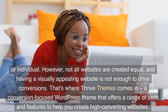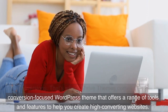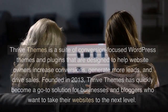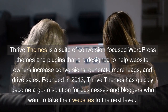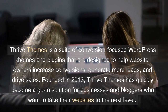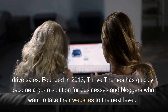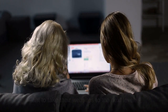That's where Thrive Themes comes in, a conversion-focused WordPress theme that offers a range of tools and features to help you create high-converting websites. What is Thrive Themes? Thrive Themes is a suite of conversion-focused WordPress themes and plugins that are designed to help website owners increase conversions, generate more leads, and drive sales. Founded in 2013, Thrive Themes has quickly become a go-to solution for businesses and bloggers who want to take their websites to the next level.